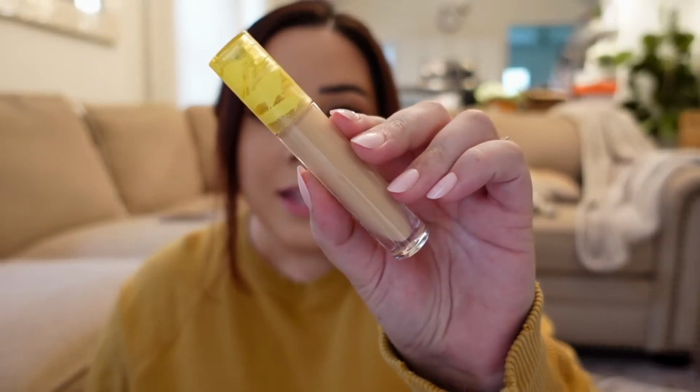I got a shade that was a little bit too light because I was using it under the eyes, but I actually prefer it as a spot concealer. So this is what the shade 5 looks like. The lighting in here is not great right now, but I think it will match me pretty well.